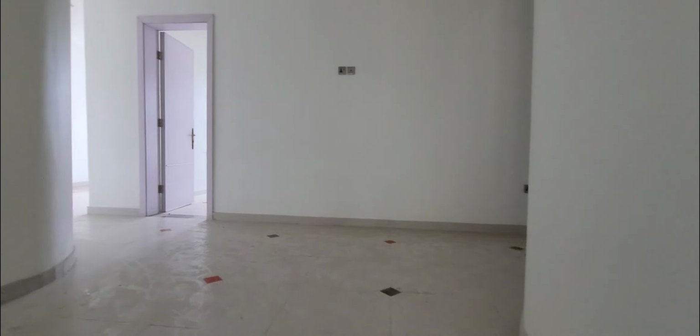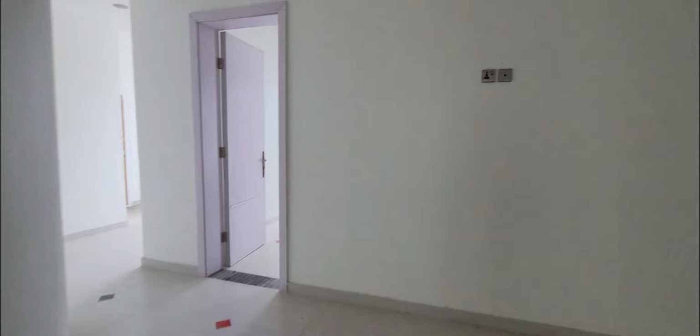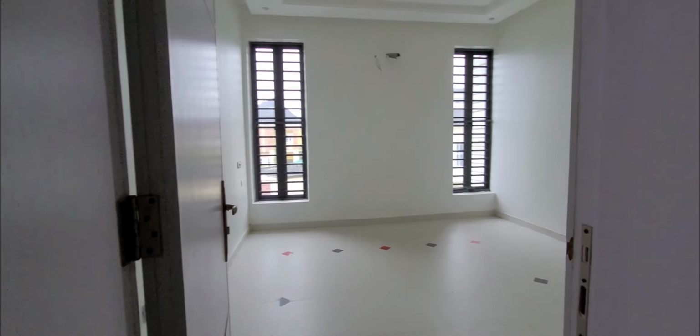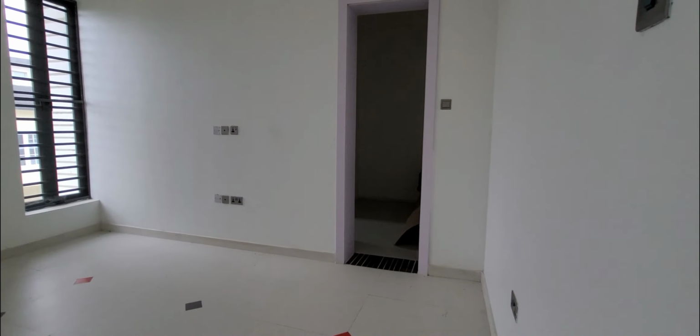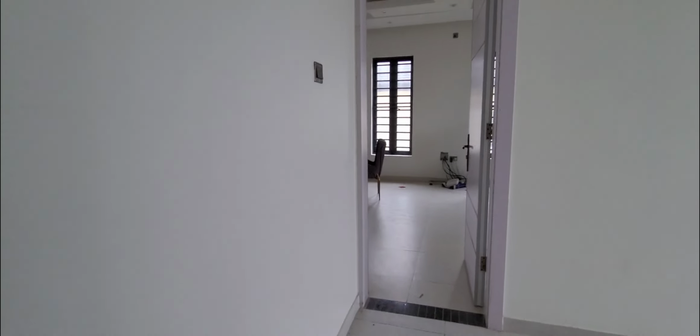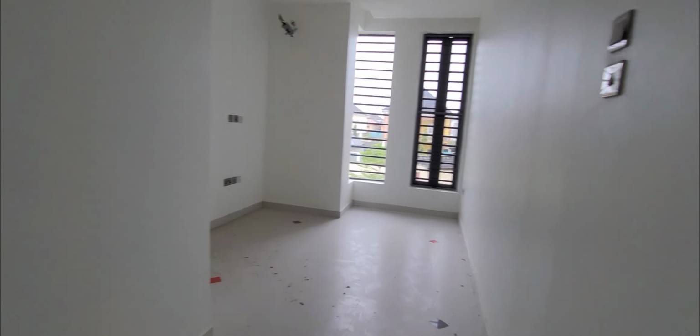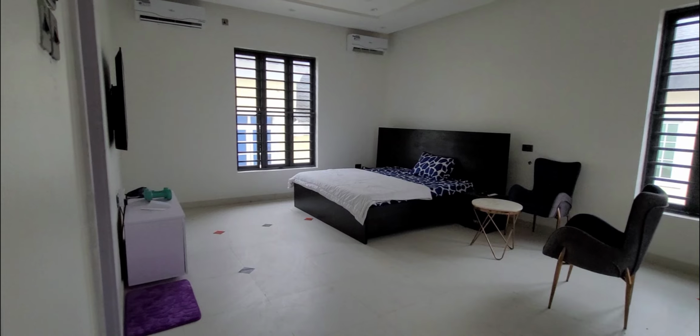So this is the lounge, the family lounge. Quite big and spacious. Very spacious. It's amazing. All the rooms are en suite. All rooms here are en suite. This is a nice space.